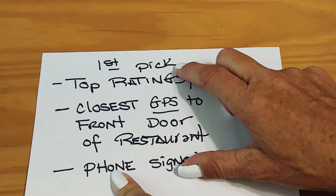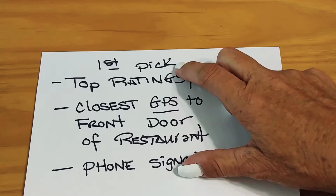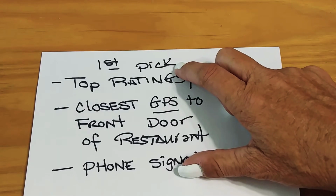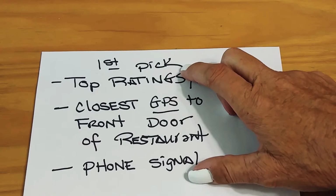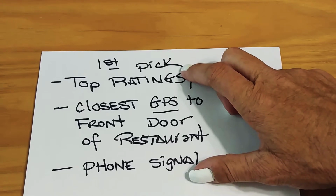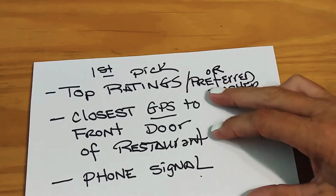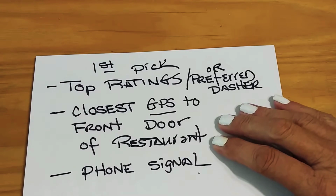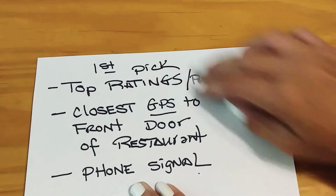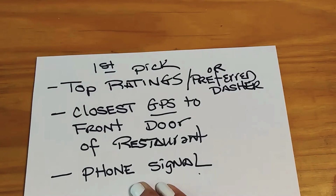How they pick you out of 10 people, especially if you're all sitting around the same hotspot, I don't do that. I will not sit around the same hotspot with a whole bunch of other drivers and wait to be picked like the Russian roulette wheel. Forget it. Not me, but you'll learn that in time. And I'll help you to make good money. So stick with this channel. But anyway, that's the first pick on how they pick the person to deliver.